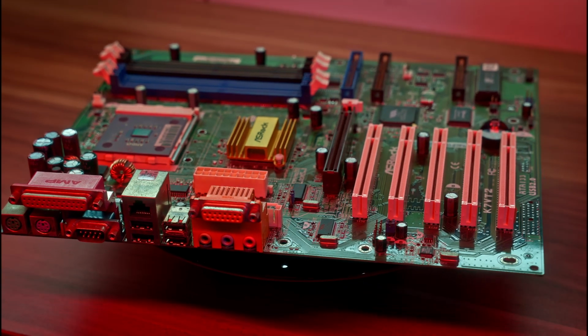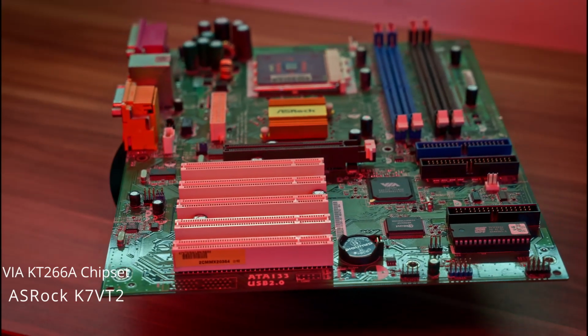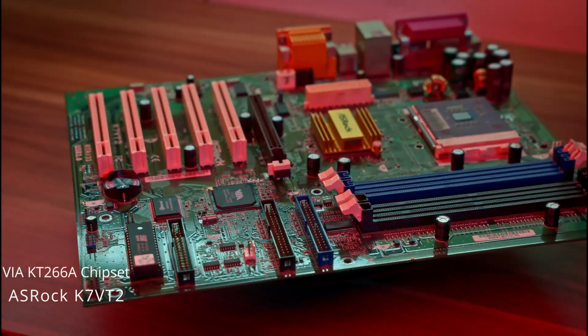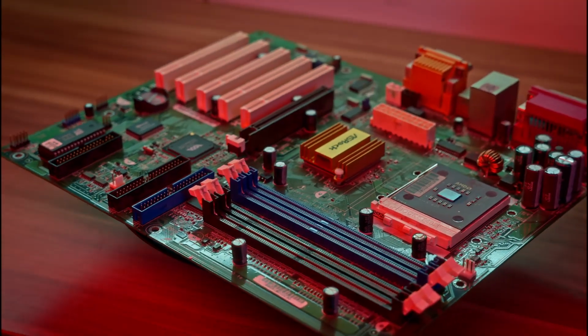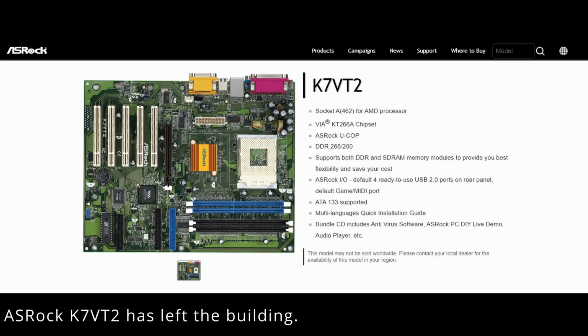Instead, I was planning to use an ASRock motherboard which had both DDR and SDRAM, a K7VT2 motherboard with a VIA KT266A chipset. And by the time I got to test the Duron, I assembled the PC and surprise, the motherboard wouldn't boot at all, wouldn't do anything. And so it has left the building and I was left to use the ASRock.